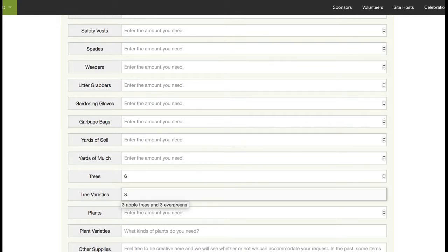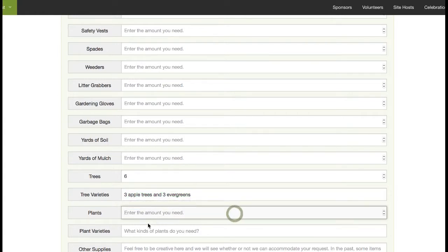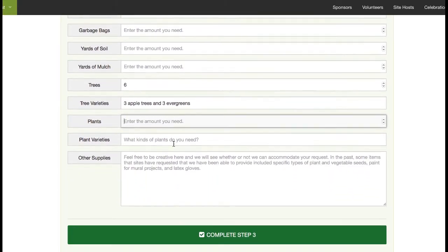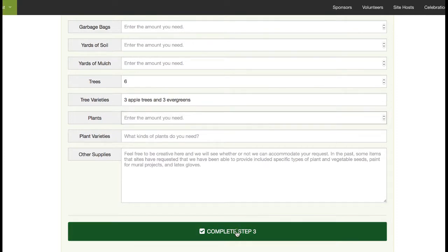But I would like to have 3 apple trees and 3 evergreens. And you can do the same thing with plants. It's these 2 fields here that you can put in actual text. So when we're requesting what varieties you want, you can just type in whatever you want. Everything else you would want to enter just a number. Once you have all the supply requests that you need in, you can go ahead and complete step 3.